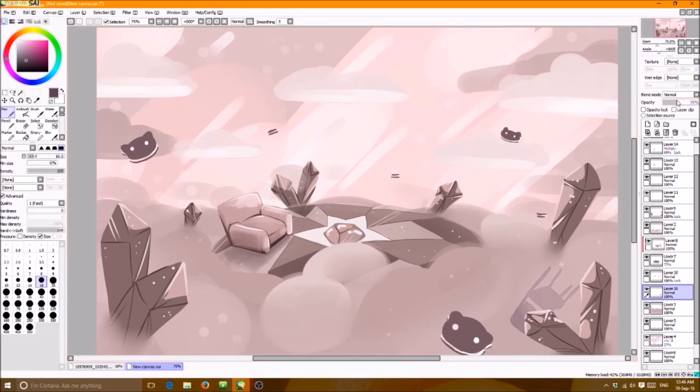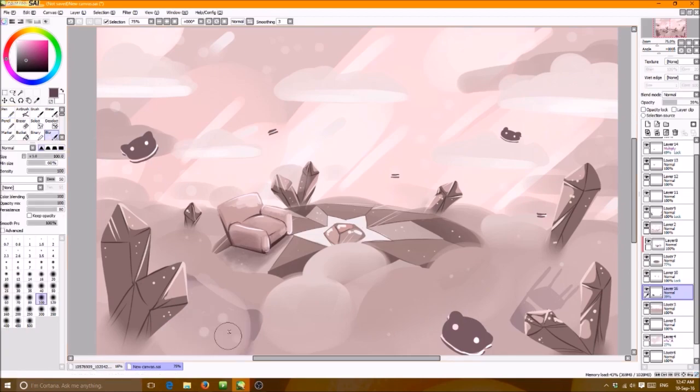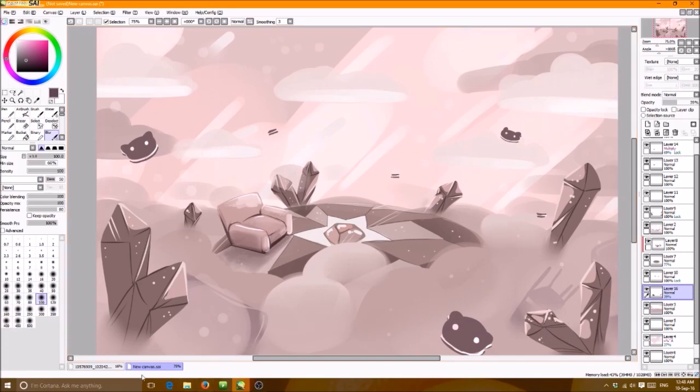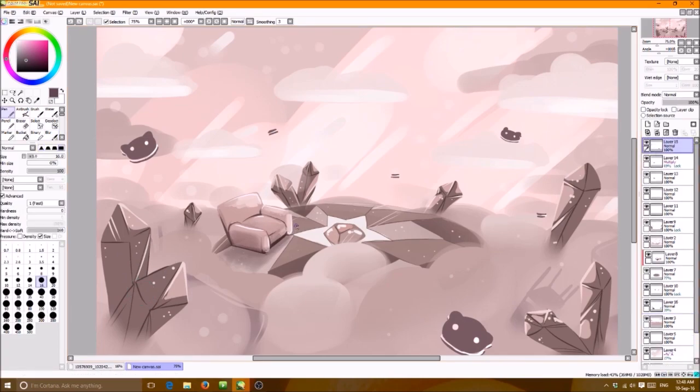Steven Universe is probably one of the biggest fandoms that I like to take drawings from. But I also like to do fan art from video games and a certain anime that I used to like as a child. Sweet. I've also done other Cartoon Network fan art. I've done Billy and Mandy. Oh, cool. So I've done little stuff like that.